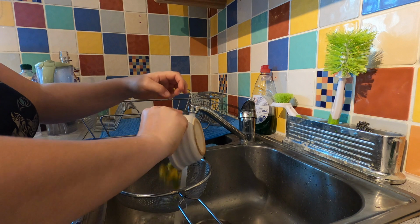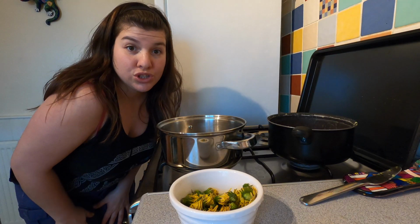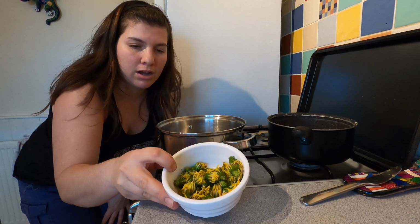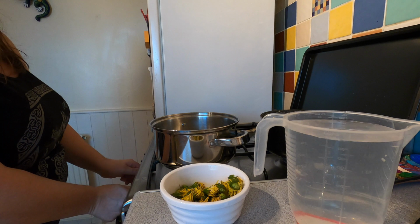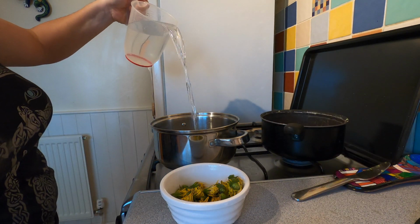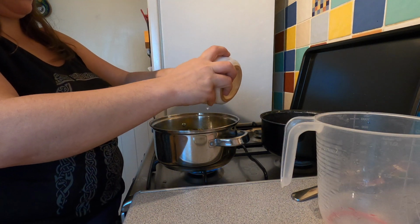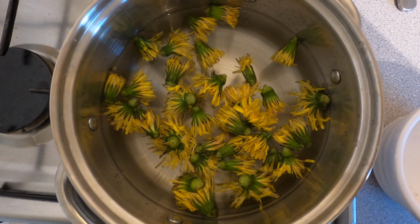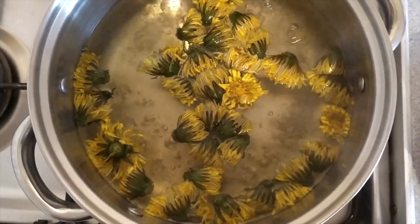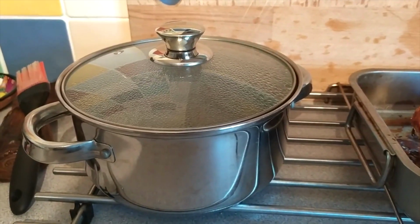Phase 3, prepping the tea. So now they're washed, I'm going to put them in a pot. It's 1 cup. I'm going to put 1 cup of dandelions with 1 liter of water until it boils. Alright, so it is boiling now. I am going to cover and take it away from the heat. And I will leave it there to rest for at least 3 hours.